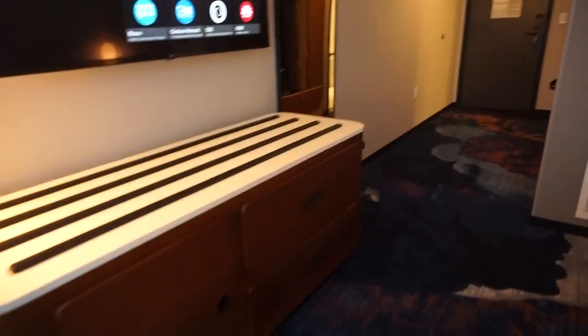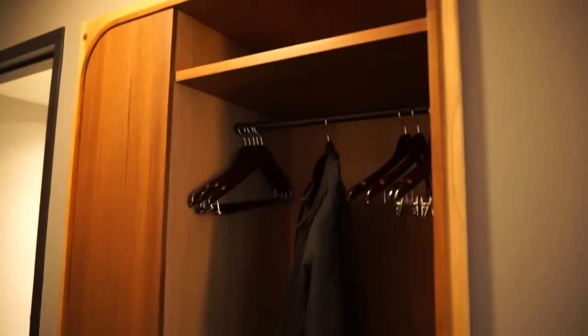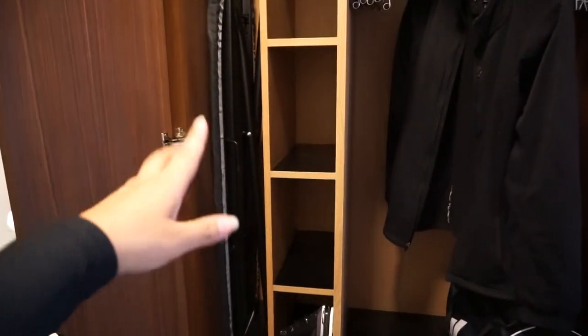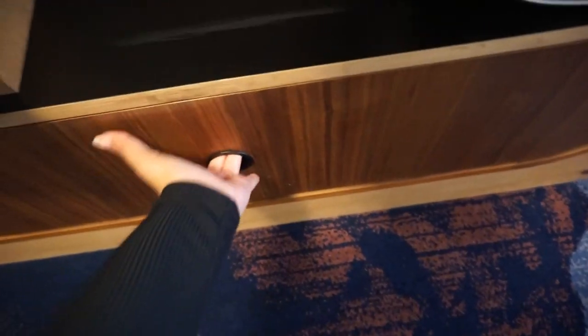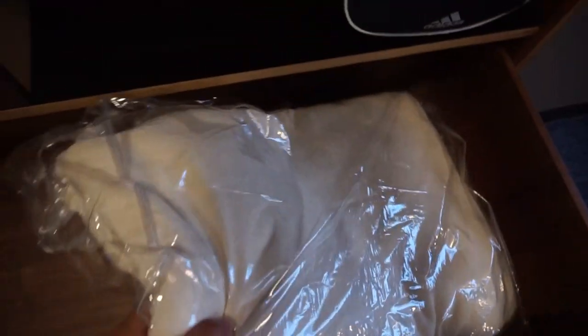You guys already saw the bathroom. They have this cute mirror. See this cute mirror, guys? And then here is a cute little closet. Let's see. They have an iron board. I guess you can put shoes here or your bags. Let's see. They have this bottom drawer. Ooh, more blankets. More blankets. Okay.